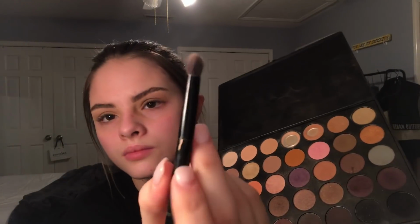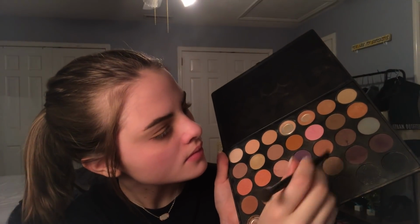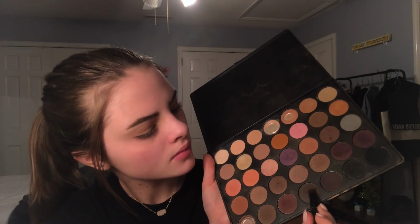Okay, so after I put the darker brown on my crease and on my eyelid, I'm going to mix that same color brown with an even darker brown and put it closer to my lash line.